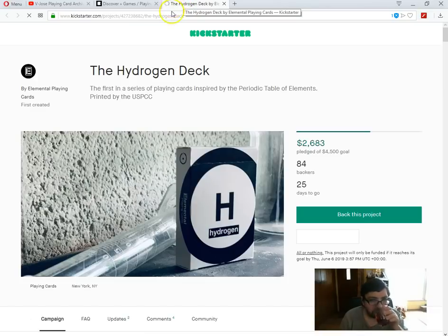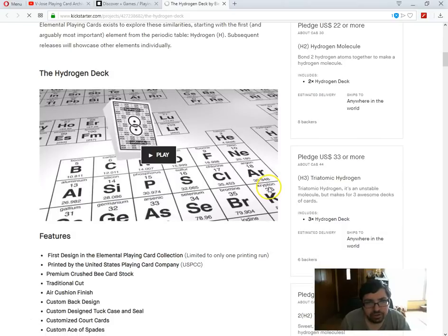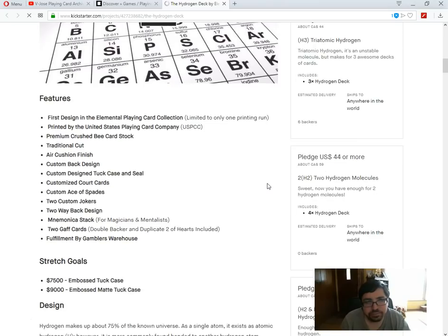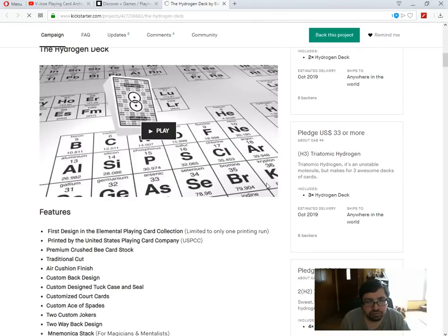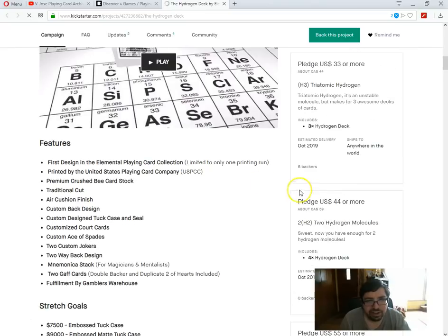Let's have a look at this one. Well, it's about the elements. Periodic table. What is this, high school? I really don't care to know more about the periodic table. Premium crush B cardstock, traditionally cut, air custom finish. Custom back, custom tuck and seal, custom courts, custom ace.